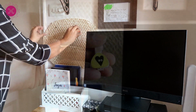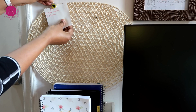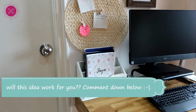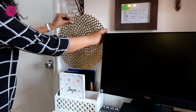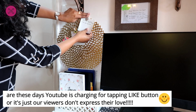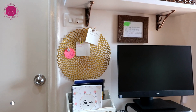Yes, just use clothespins or wooden pegs and put your to-do list or important tasks here. This one is from Home Center. Probably you have seen this placemat in many of our videos. You can use it for the same. Just pause this video and let me know if you think this idea is workable.